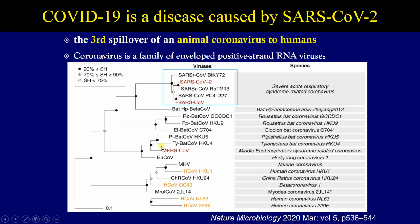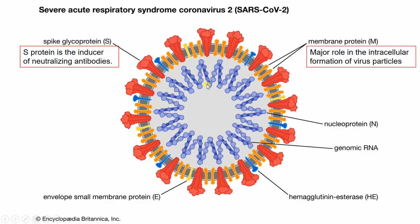The other coronaviruses, such as MERS and the human coronaviruses HKU1, OC43, NL63 and 229E, create very mild symptoms in humans. MERS is far away from SARS-CoV on the genetic tree.